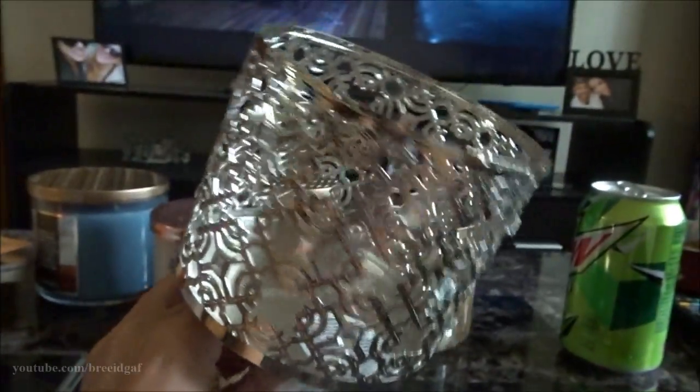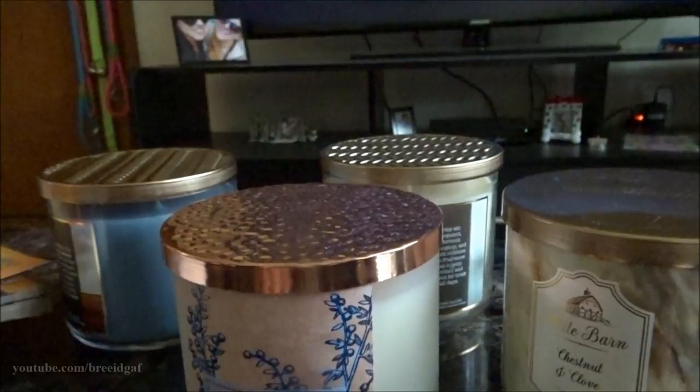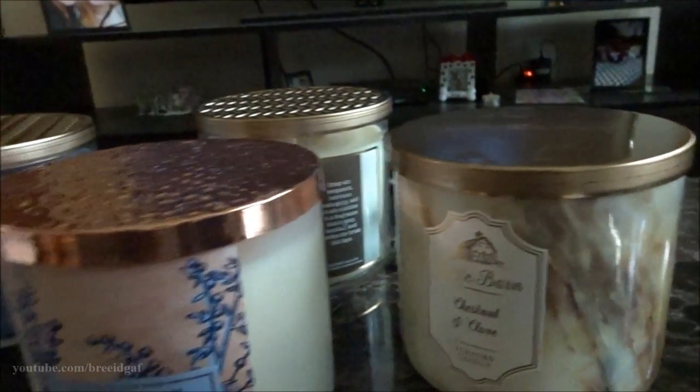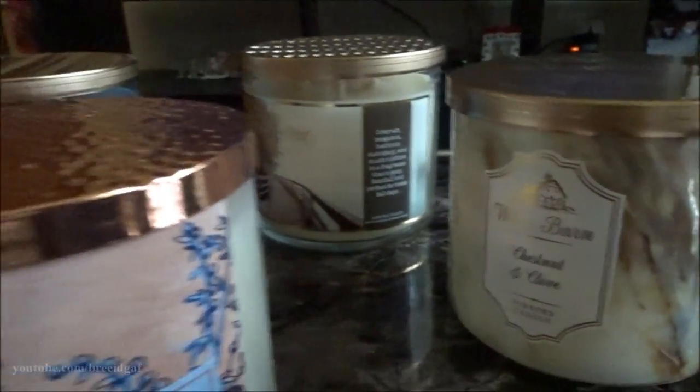That's the first thing I got. This was, whoops, breaking it already. I think this was $15, $16, something of that sort. And then I got 4 new candles, and I'm kind of surprised at myself because I did not get any mahogany teakwood candles, which is shocking because I usually always do.